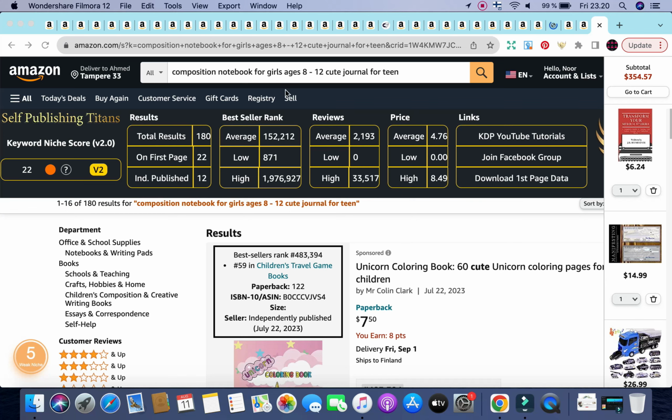It is a wide keyword, and it is also very specific as well. So we are going to create a composition notebook. It's going to be for girls, it's going to be cute, and it's also going to be a notebook and a journal for teens, or preteens, that are between the ages of 8 to 12 years old.